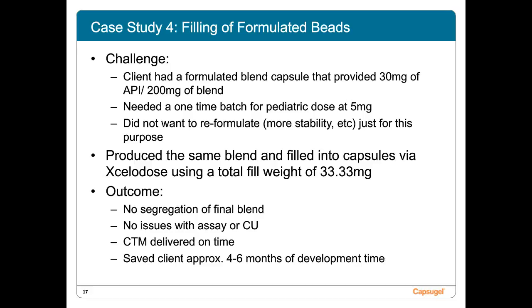So the client was very skeptical, but with the method of filling with the Xcelodose, there is quite a lot of vibration and tapping in the dispensing head, but the dwell time in the dispensing head is fairly short. And if the particle size distribution of the blend is fairly uniform, no big disparities, the blend uniformity shouldn't be an issue. So we proceeded with this project, and we filled the capsules using the Xcelodose, 33.3 milligram fill to get a 5 milligram dose for pediatrics.